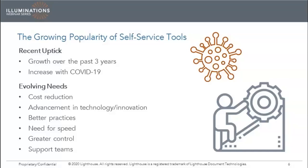When we think about the growth that we've seen, Allison, in the last few years, what do you think has led to that growth, and do you feel like COVID has played an impact at all? Yeah, I do think that we have seen steady growth towards more insourcing, both for our law firm and corporate clients over the past few years. I think there has been a significant uptick during COVID, primarily driven by budget constraints. A lot of our partners are trying to find ways to deal with certain types of matters in a more cost-efficient manner, and insourcing can be one of those solutions.